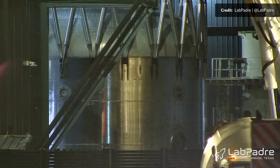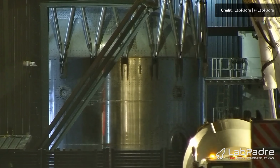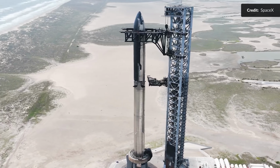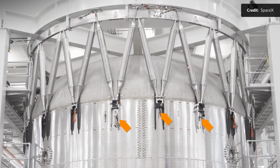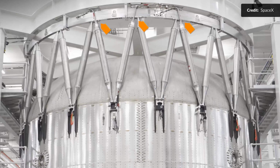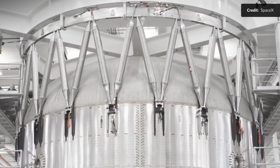Now, you may be wondering how exactly they will get the electrical lines up here to the top ring, as the booster will still have the active role of clamping onto the Starship above. Well, notice these lines right here. Yes, they enter some of the trusses at the bottom and then they exit them at the top.